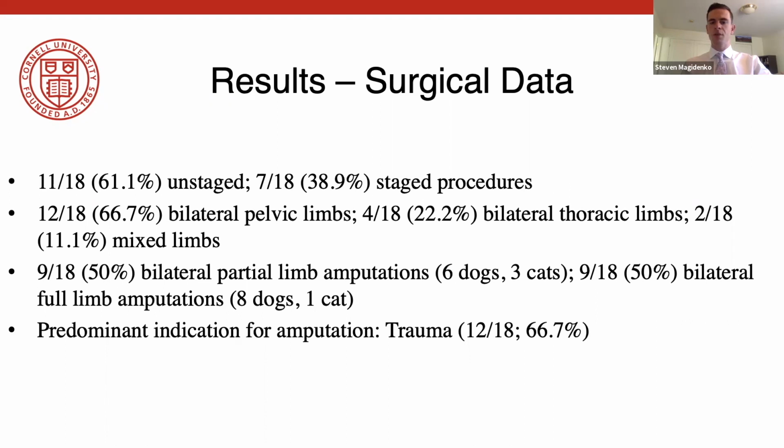Of the 12 cases of bilateral pelvic limb amputations, 10 were dogs and 2 were cats. Of the 4 patients with bilateral thoracic limb amputations, 3 were dogs and 1 was a cat. The remaining 2 patients, 1 dog and 1 cat, had amputations of 1 thoracic and 1 pelvic limb on contralateral sides. The predominant indication for multiple limb amputation was trauma, accounting for 66.7% of multiple limb amputations. Other indications included neoplasia, neurologic disease, orthopedic complications, ischemic vascular disease, and chronic limb trauma due to paralysis.